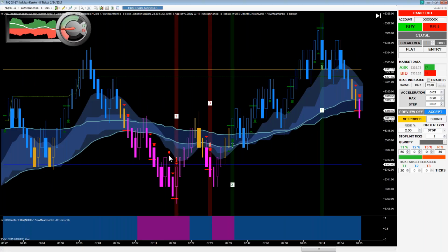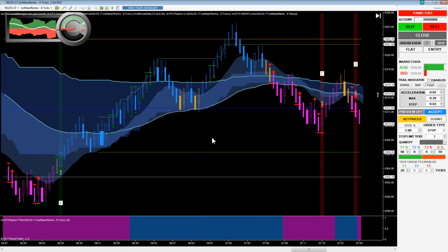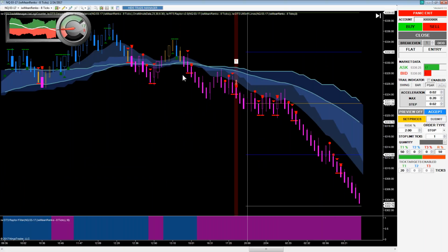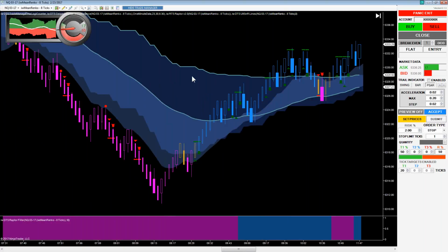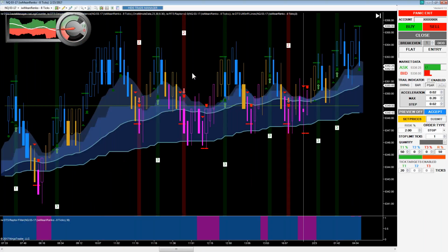And these types of signals are going to develop when your clouds get all twisted up like a rope as well. Once the clouds start to unwind a little bit, you're going to get some signals. But so long as the clouds are all twisted up, and I thought maybe we had another day here I could show you. Aha, here we go. This is a good one.